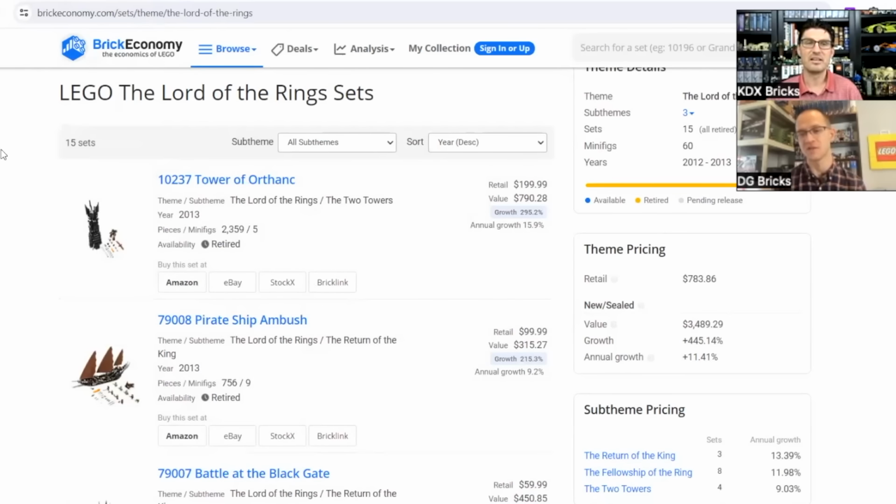Also, going underneath that overall theme growth, 445%, that is quite impressive. But we have to remember, these sets are now 9 or 10 years retired. And so we want to point out that 11.41% has probably tapered off in the last couple of years.